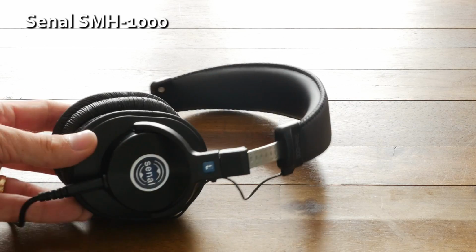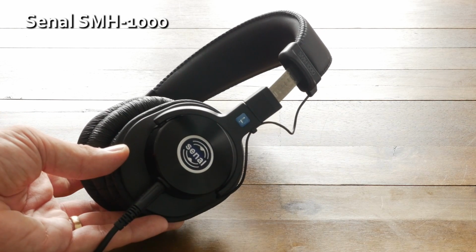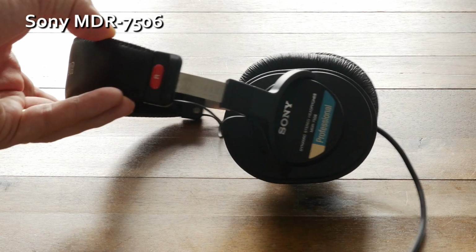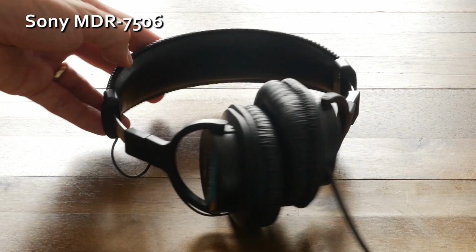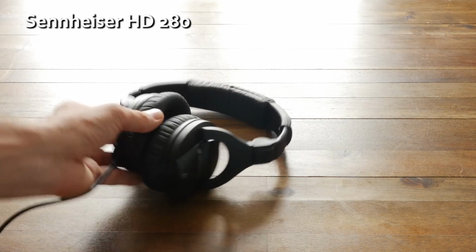The second category is this mid-price range, which is going to be anywhere between $100 and like $70, $60. So I have Senal headphones, studio monitoring headphones. Then I also have Sony. These also seem to be very popular. These are the Sony MDR-7506 model. And then I also have these ones from Sennheiser, which are the HD280 Pro model. So that's the mid-range group.